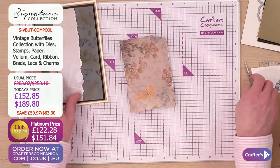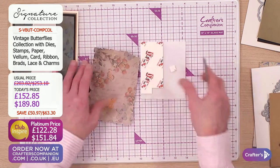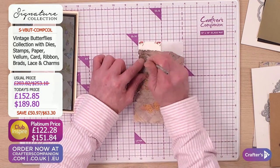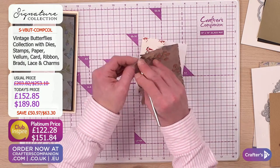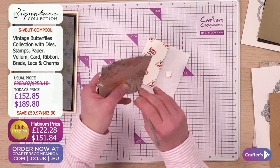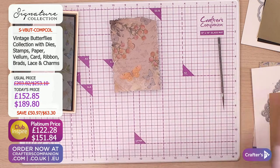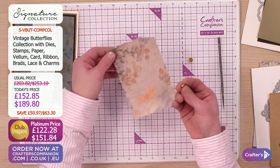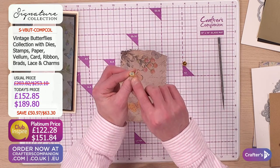Then what I'm going to do is go in with my foam pads. I'm going to go into one of the corners and pierce a hole, and then come into the other bottom corner and pierce a hole. So far, I've not needed to do any inking around the edges, which you can if you want. And I've taken two of the butterfly brads.